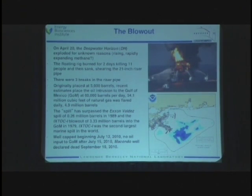There were 3 breaks in the riser pipe, which is that pipe that comes up from the bottom of the ocean to the drilling rig. Originally placed at 5,000 barrels, and a barrel is 42 gallons. Recent estimates place the oil intrusion into the Gulf at more than 60,000 barrels per day. There was 54.1 million cubic feet of natural gas being flared at the same time. Total release was about 4.9 million barrels.